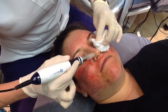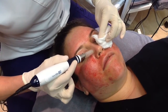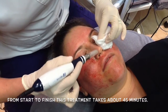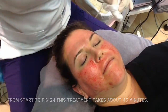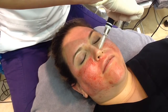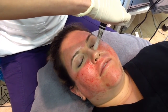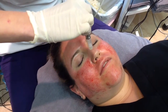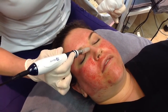As you can see, we're just finishing up the treatment, finishing up on her nose now. She's been very comfortable through the whole treatment. The only downtime is that today I don't want her sweating at all. I tell all my patients, no working out or anything like that. Take it easy the rest of the day.